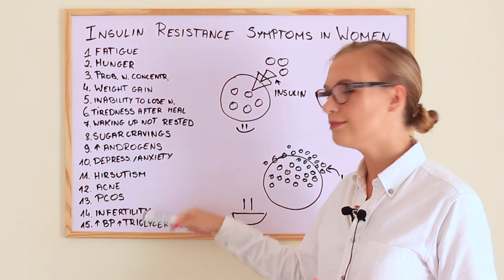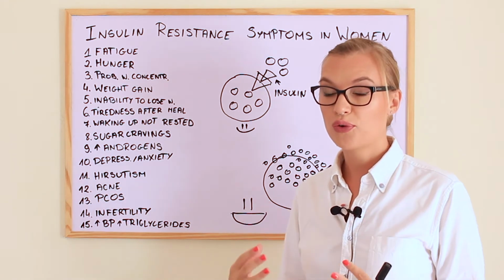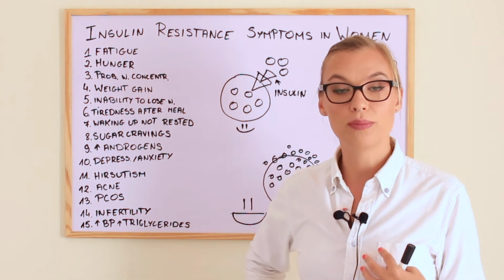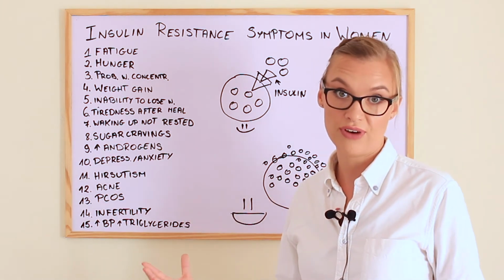Another thing that happens when we have a lot of testosterone is that we might get something that's called hirsutism. That's how I spell it, and this is excessive hair growth. For women, it is growth on your chin, it might be on your chest, on your belly, on your back, on the places that are usually connected to the male hormonal profile.